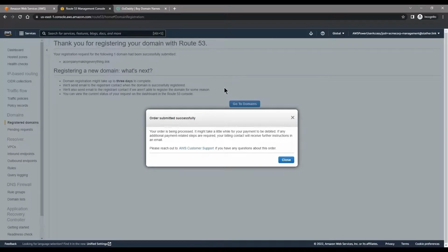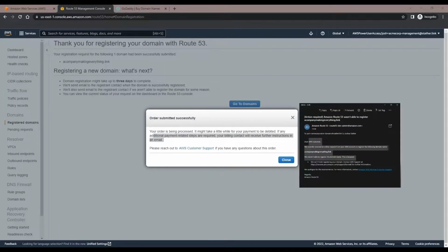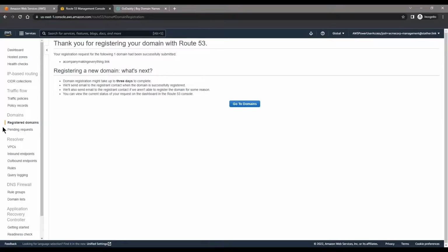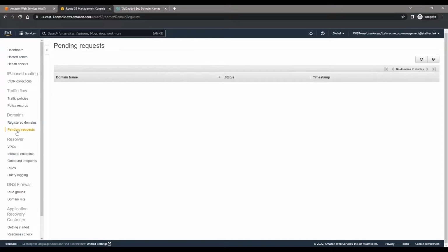Okay, so we've filled in all the details, clicked the next button, ticked all the boxes, and now we should see that the order was submitted successfully. That's fine. Now, if you were like me, then you'll see something like this where it hasn't gone through and hasn't worked, but that's fine. If it has worked for you and you don't have such an email, you should be able to see that in pending requests. You should have a line here, where I don't. That's fine. From here you should be able to manage all the DNS settings and do everything needed in the course.